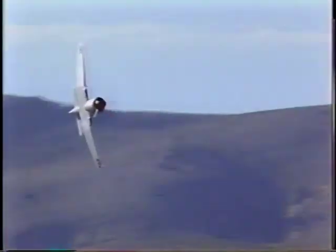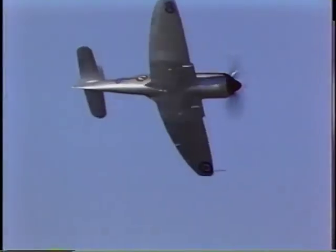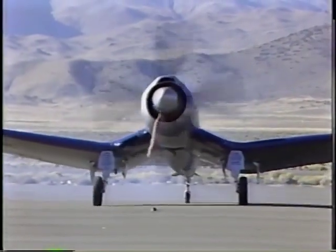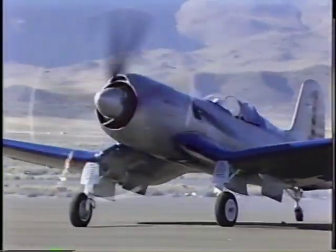I can't believe it. Well, now we've got to wait to see what the official timer is going to tell us. Will Neil Anderson's lead be enough to offset the 2 second per lap penalty for cutting a pylon? Here's your winner, number one, the Super Corsair of Steve Hinton.